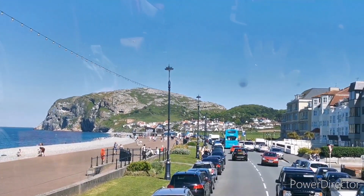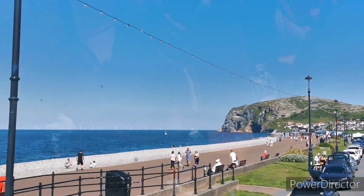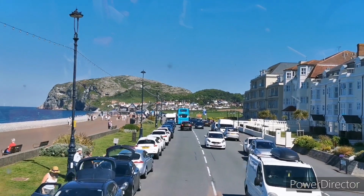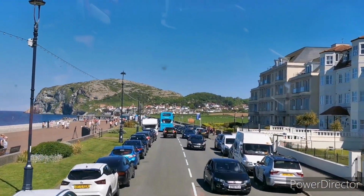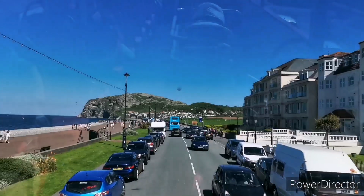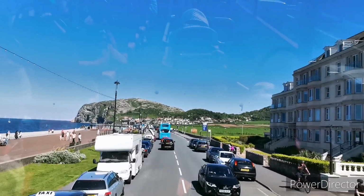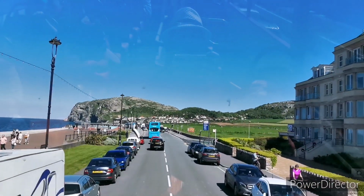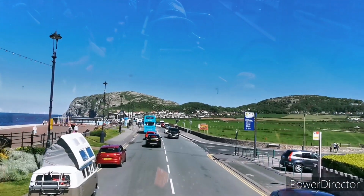And in the distance you can see the Little Orme. It is 141 metres high and a popular sightseeing, walking and hiking site. Just up ahead of us are the paddling pool and lifeboat station. The open space to the right is Bodafon Fields, home to Bodafon Farm Park, a free tourist attraction popular with families and people of all ages.